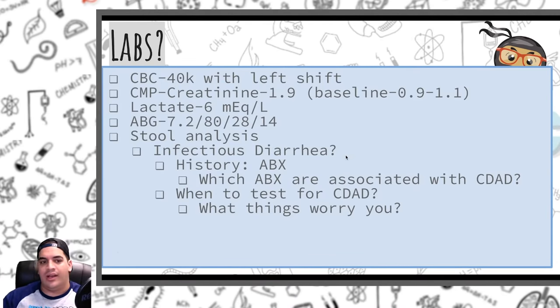Yep, AKI. And we can define an AKI by an increase in creatinine by greater than or equal to 0.3 milligrams per dL, particularly within a 48-hour period. And so this is definitely greater than or equal to 0.3 milligrams per dL. You can also go by greater than or equal to 1.5 times their baseline. That's also another way that we could determine that. So it looks like they have a little AKI. Could be pre-renal.